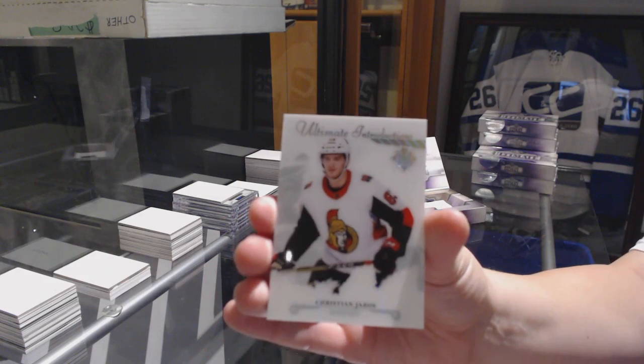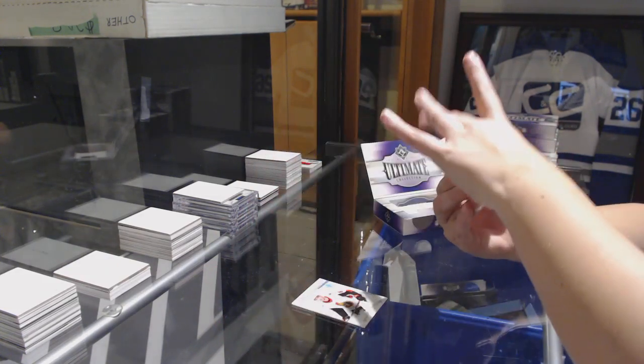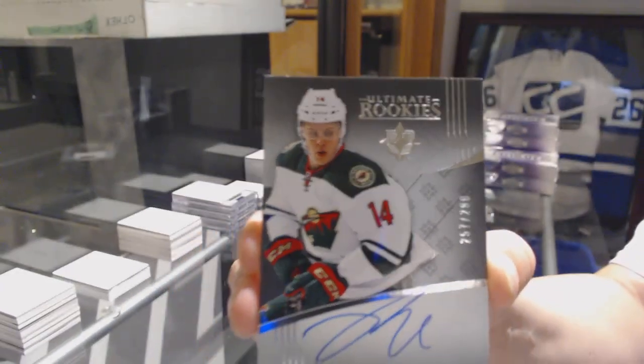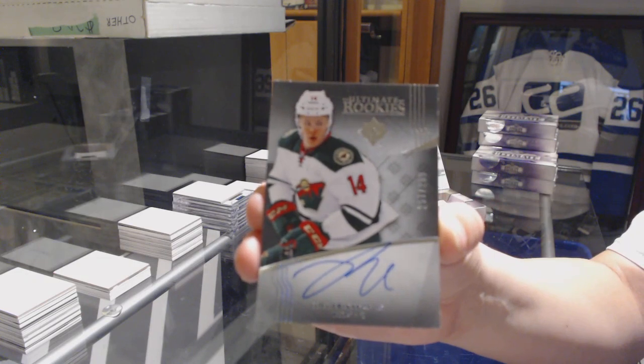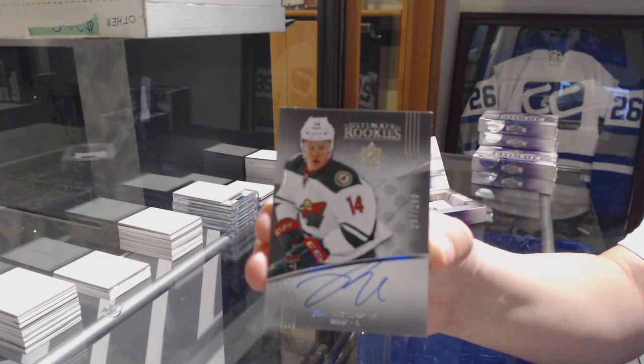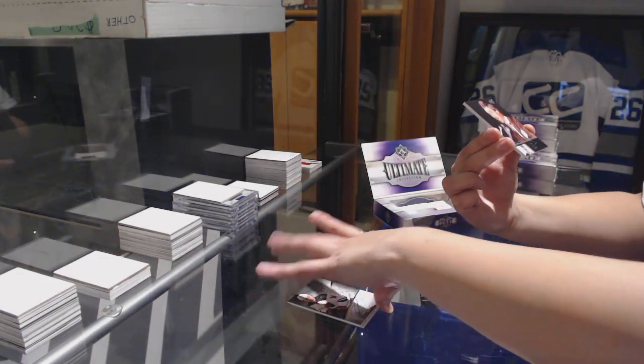Of Christian Jaros for the Ottawa Senators. We've got a number /299 Ultimate Rookie Auto from 16-17 for the Minnesota Wild, Joel Eriksson Ek. Oh, that's a nice one.